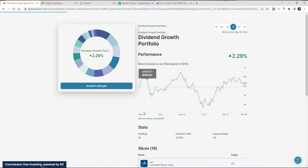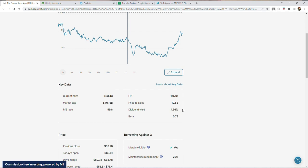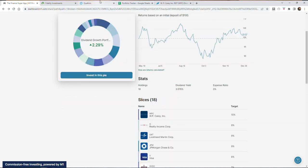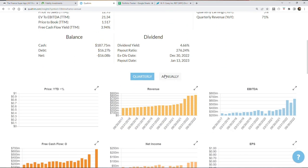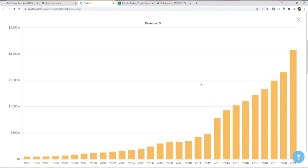And if you look at Realty Income, it has a very similar 4.66%, which is much higher than the average weighting in the market. And these companies are just powerhouses in terms of their top line revenue, their bottom line profitability, their lean business models. I've made many videos about them, including my highest watched video of all time. Realty Income has almost 40,000 views now, so check that out if you want to see that.